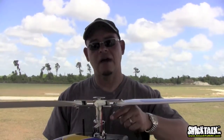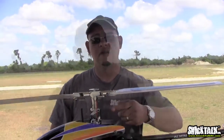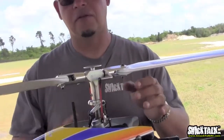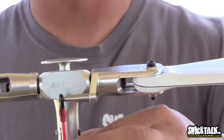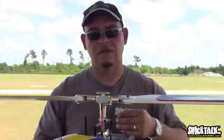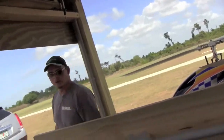And in flybar helicopters, it could be anything that connects your swash to your blade grip. Also, it could be a bent arm, especially on the flybar helicopter. You could have a bent blade grip, you can have one of these bent. Anything that changes the pitch of one blade with respect to the other will cause blade flutter. So that's it for blade flutter. We're going to move on to number two.